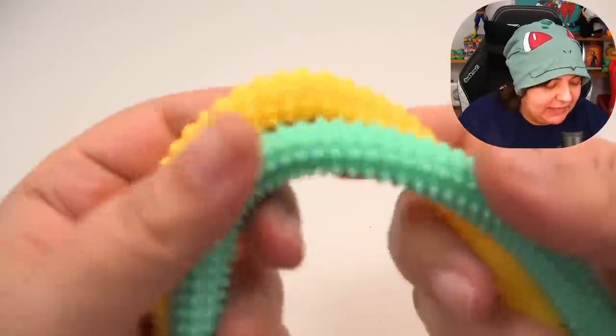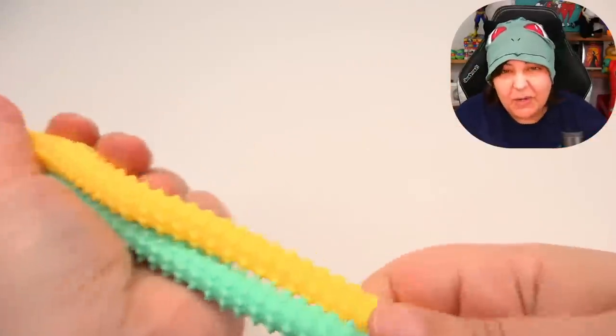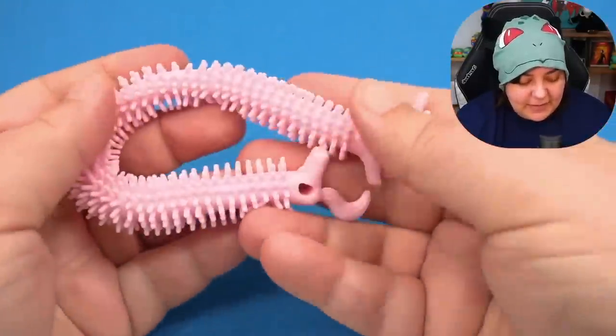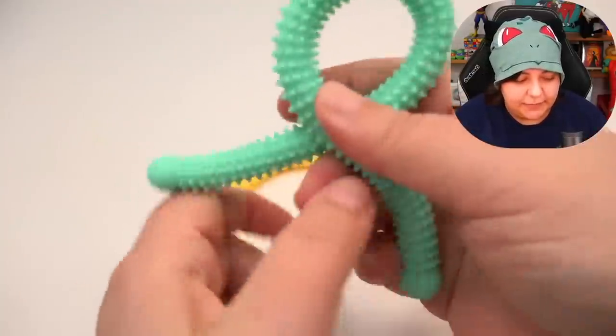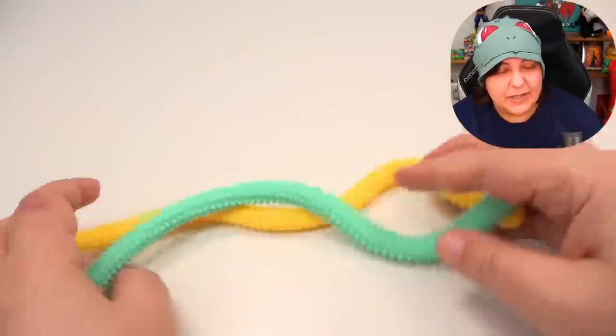And now we get the lumpy bumpies. These are extra textured. I'm not crazy about this texture. I don't know why. It's very similar to the unicorn ones that I've done in previous videos where they're very textured. So for me, I just don't like the feeling of them. They still do the same thing. It's just for me, there's that extra added texture that I'm not a fan of.